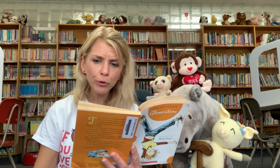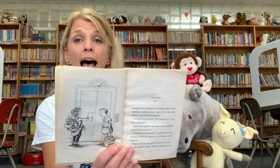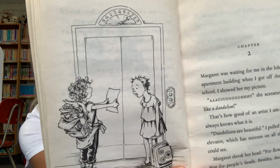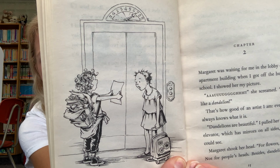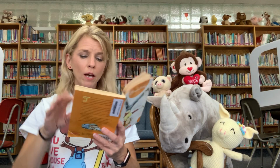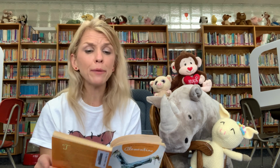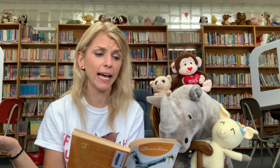Well, dandelions are beautiful. I pulled her into the elevator, which has a mirror on all sides, so she could see. Here they are, getting ready to go into the elevator. Margaret shook her head. For flowers, maybe, not for people's heads. Besides, dandelions are yellow, not brown. I look like a dead dandelion.